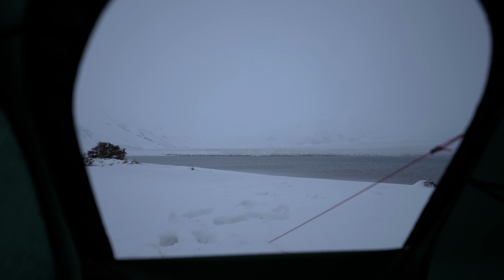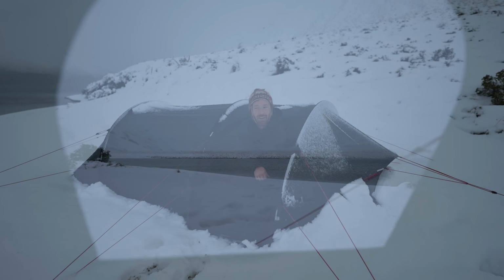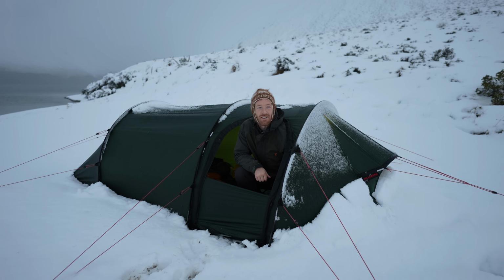Look at the view from my tent. That's amazing. It snowed a lot, but it's definitely starting to melt now. This is incredible. What a stunning place. I just need to grab my gloves, be right back.